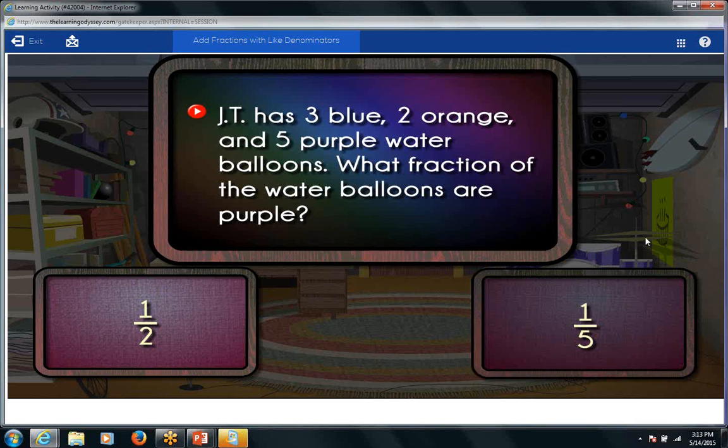Sorry, that's not it. 5 out of 10 balloons are purple. That can be represented with the fraction 5/10, and that fraction can be simplified to 1/2.